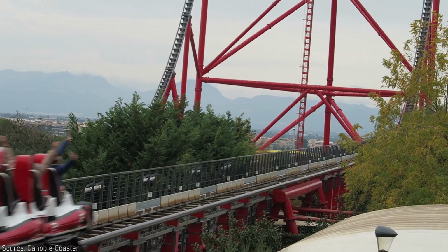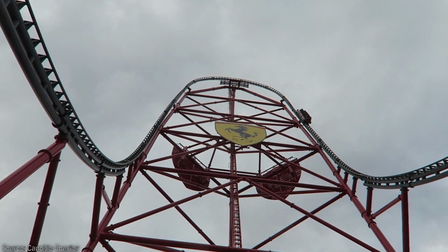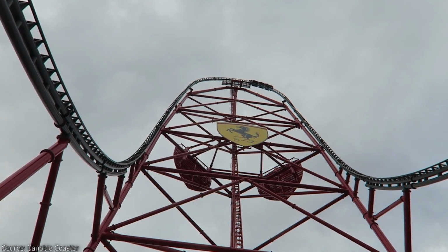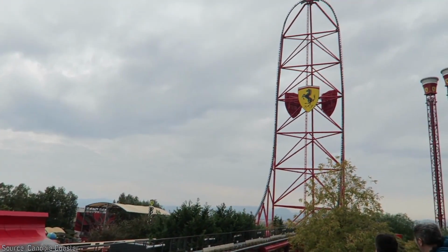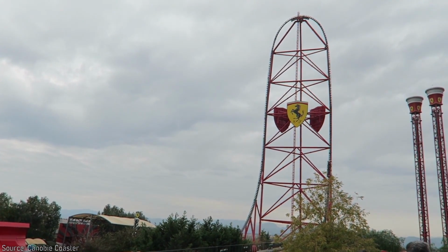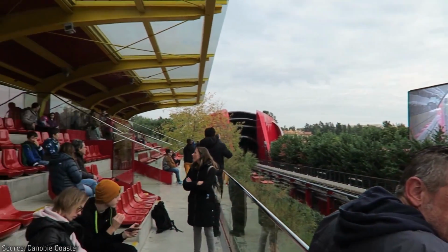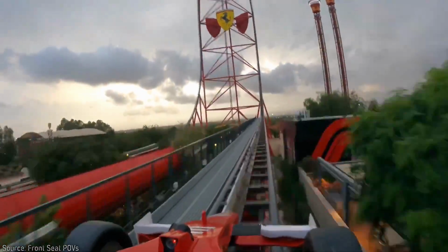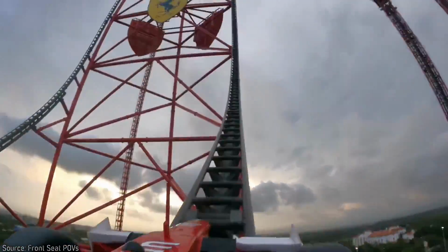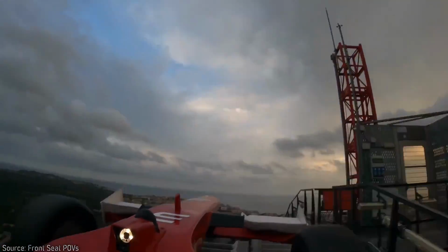Also worth noting is that LSMs are a lot more reliable than hydraulic launches, so the ride experiences much less downtime. Like Dragster, there is also a grandstand viewing area where you can watch the coaster launch, and while the ride may be the only reason to visit the park, I don't think you can deny how intimidating and kinetically impressive it is. Is this ride, and by extension this park, a positive reflection of the Ferrari brand though? I'd say probably not. So let's discuss that.